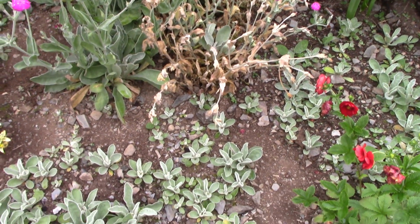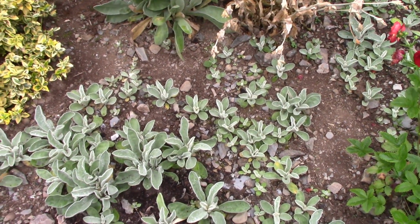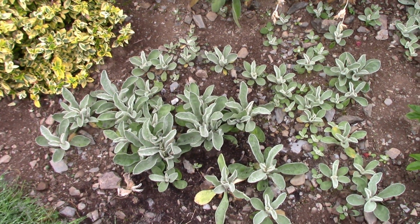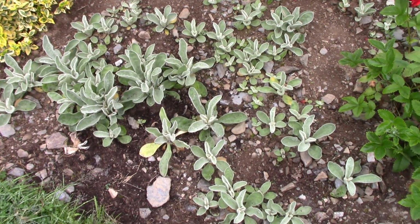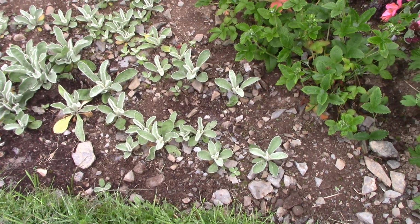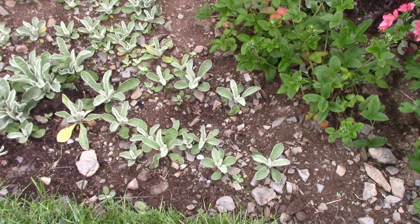And if you allow them to seed, then this is what you get. Lots and lots of seedlings, which can be used to fill a gap, or they can be potted up, they can be sold, they can be given to friends, whatever you like. But it's certainly a wonderful plant that I wouldn't be without.